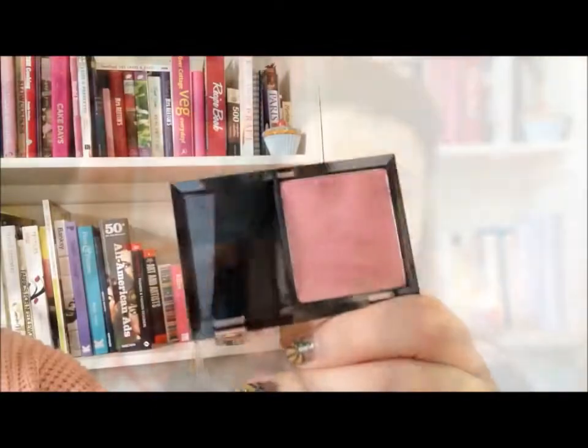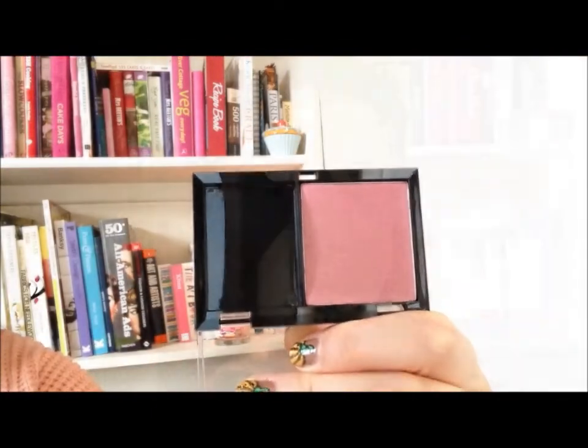Then I'm going to take the Maybelline Expert Wear Blusher. This colour is in number 79 Flash Plum. And just build that gently onto my cheekbones to give me a little bit more colour. I really like this colour for this time of year. It's nice and warm, but it's still really quite pink and pretty.